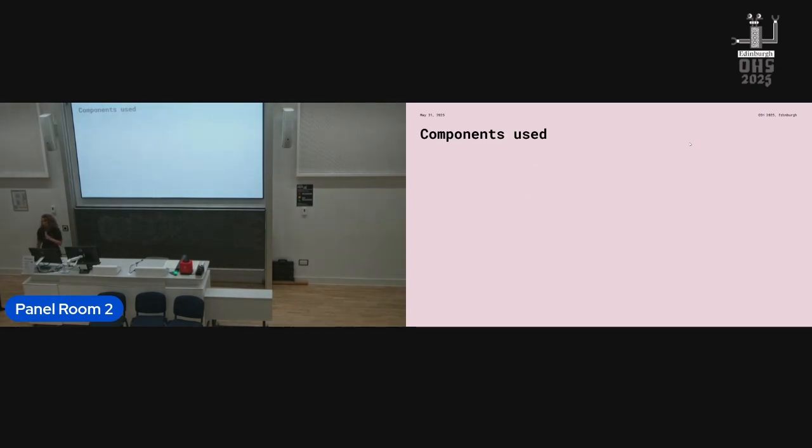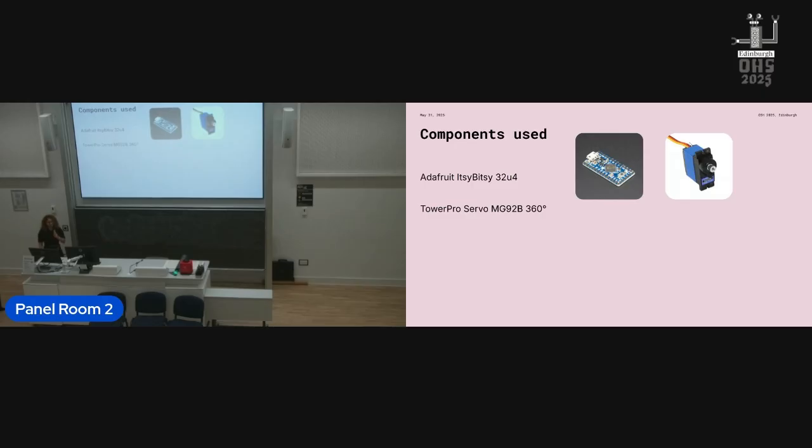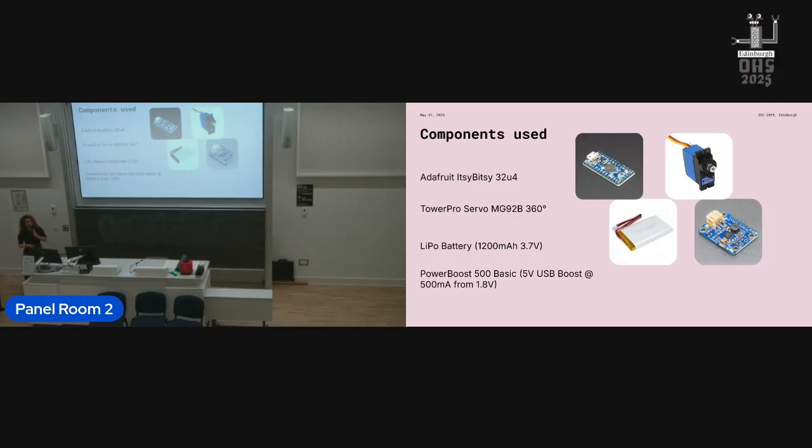So the components that I used for this were an Adafruit Itsy Bitsy, a Tower Pro servo that is a continuous servo, and a LiPo battery that is 3.7 volts. I used a power boost because the servo requires 5 volts, and the battery is 3.7 volts. So you need a power booster to supply enough power to the servo to work properly. And then I also used the Duraflex C fishing line wire.